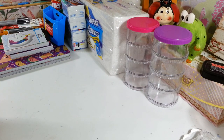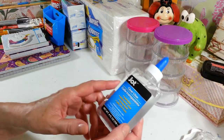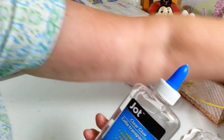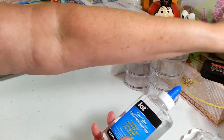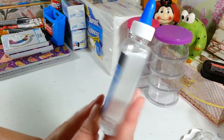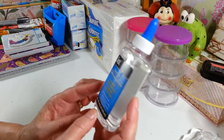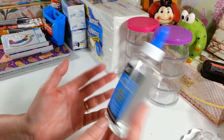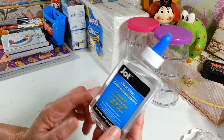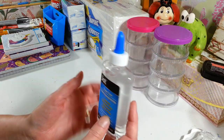Now, I've never seen this at my Dollar Tree. They always have the white glue, and I've got a bunch of those that I use, and I've never seen it in the clear glue. I thought this will be great for some card making and things. So I'm going to give this a try. I've never tried it. Like I said, I've never seen it at my Dollar Tree, but I think they have it out for the school supplies now, so if it works really good, I might just go back and get some more of that.